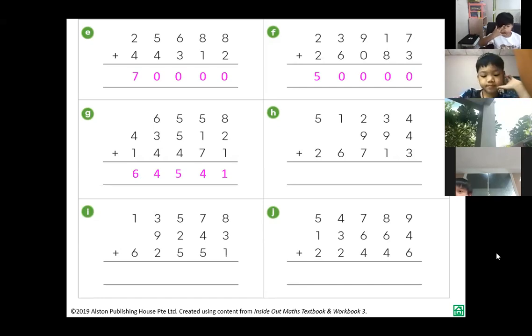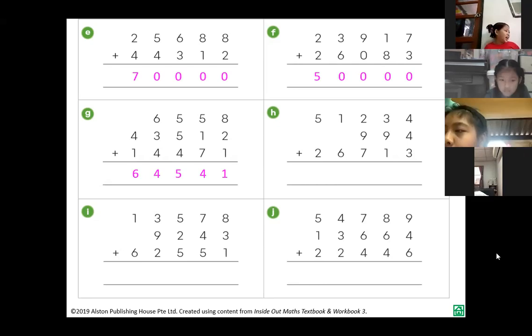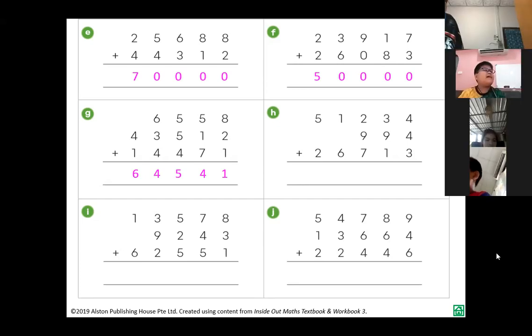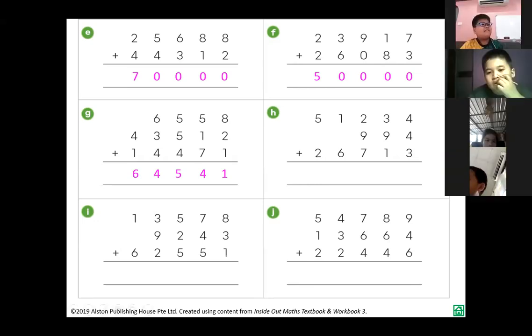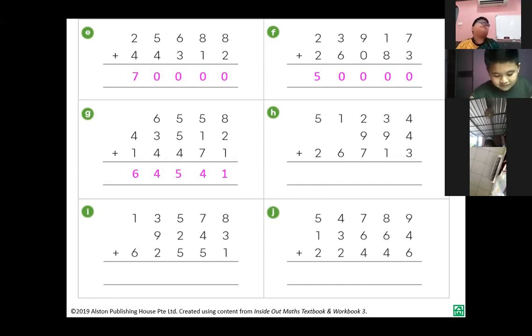Who would like to help Ang Pao for letter H? Okay, Pot. What is the answer for letter H? All right, so that's 78,941. Okay, very good. Check your answer. Letter I, Ivy.